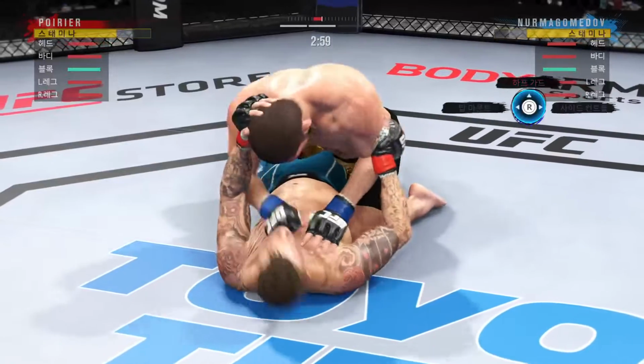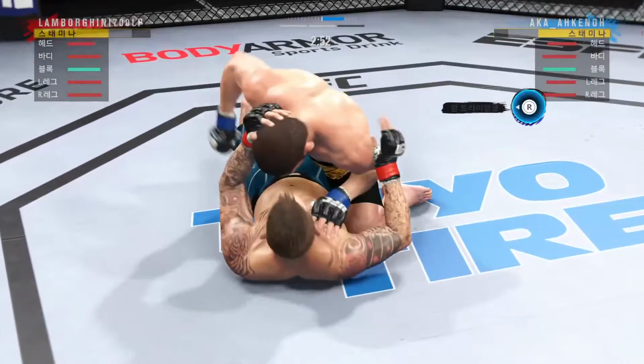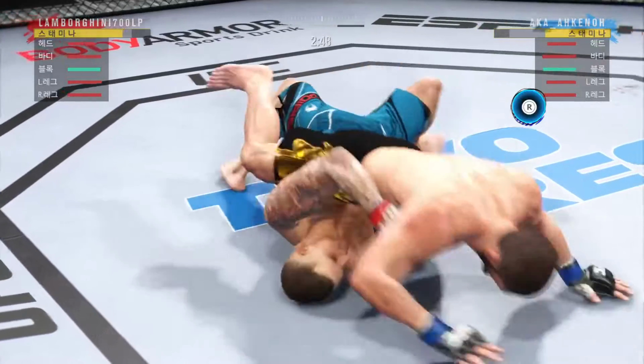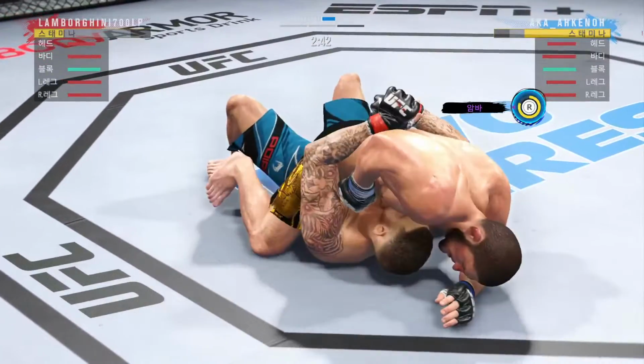3 minutes. Oh, the ground and pound strikes continue to rain down. The opponent better move out of harm's way, or the referee's going to stop this. He better start to move, and when his opponent starts to posture, he needs to put his feet on the hip, push him away to try to escape this very, very dangerous position.